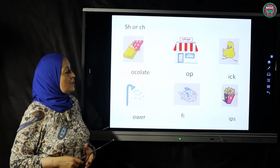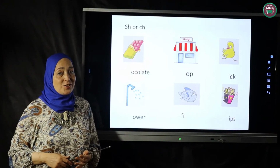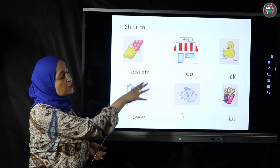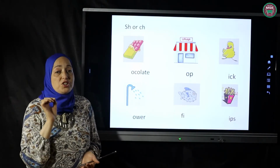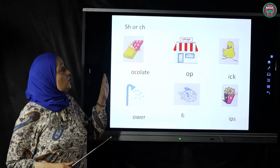Okay. Let me go to this exercise. I know that you love it. You love the S and H and the C and H, and it's very funny. That's why I prepared another exercise for you. I got you lots of pictures, and you're going to choose which letter or which sound you're going to pick, the S and H or the C and H. Let me go to the first picture. I know you love it a lot.